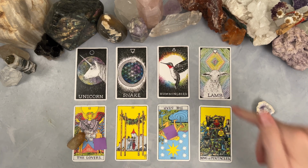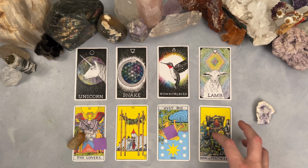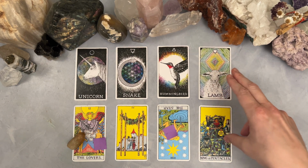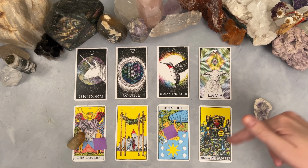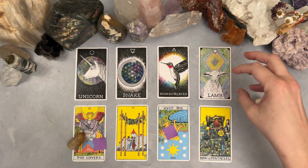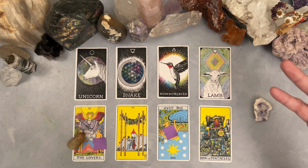This Lamb person, there's a diamond emanating behind this Lamb person, and there's this King of Pentacles energy. This person is so protected by their wealth and their resources and their finances. They're blessed in this department. If this person does have the hots for you, they're probably looking for something long term. The only thing that I'm seeing is this person is very innocent, kind of naive, and they kind of just stumble upon money really easily.